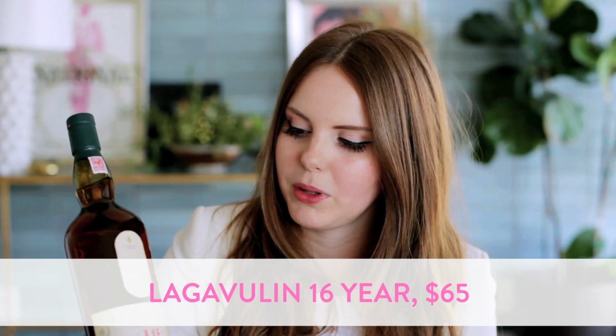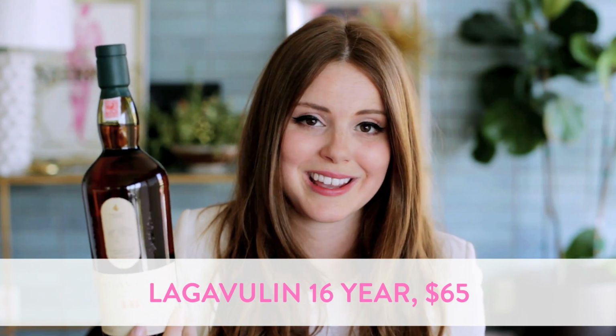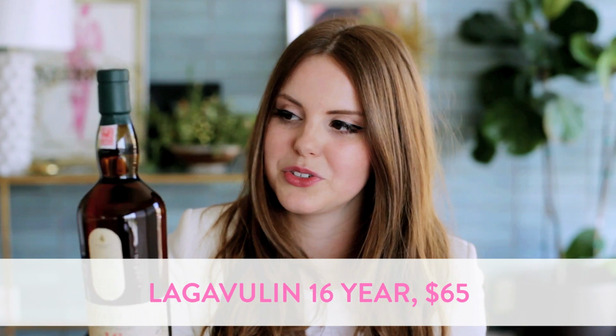So first up is probably my favorite of here. Real nice bottle of scotch. So this is Lagavulin, Lagavulin 16 years single malt scotch. If he likes smoky stuff, he will love this. Lagavulin is known for having a really pervasive sort of peaty, smoky flavor to it, and it's absolutely wonderful.